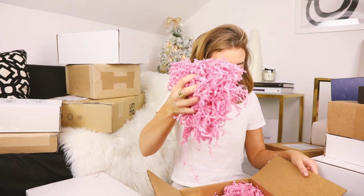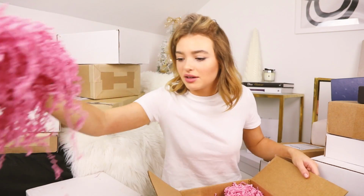Next box also says the brand. It says it's from Too Faced. What do I do with all of this? I don't want to just throw it on the floor. They sent so much stuff. If you guys remember my last PR unboxing, Too Faced sent me an actual fridge. Not a working fridge, but it was a fridge, which is really cool.